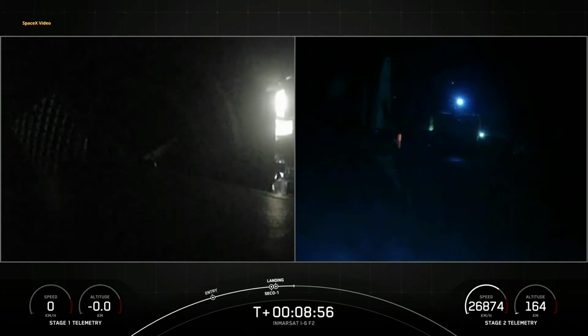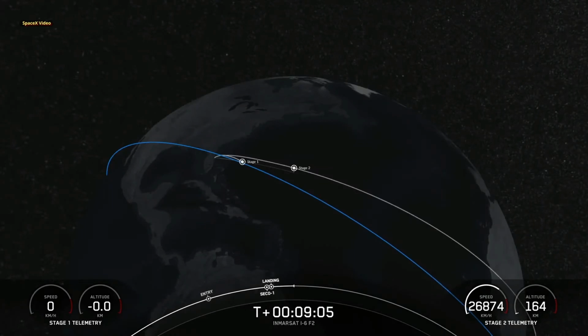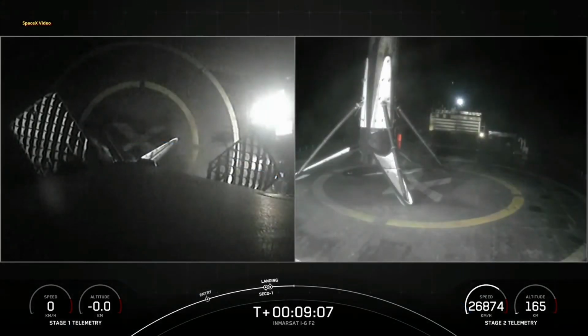Now, the mission isn't over just yet. The second stage is now embarking on its first coast phase. After the coast phase, we will light that MVac engine for a second time around T plus 26 minutes. So until then, sit back and we'll see you back here.